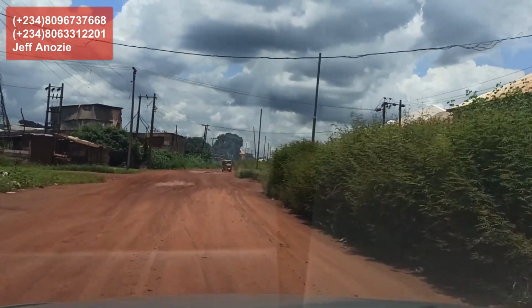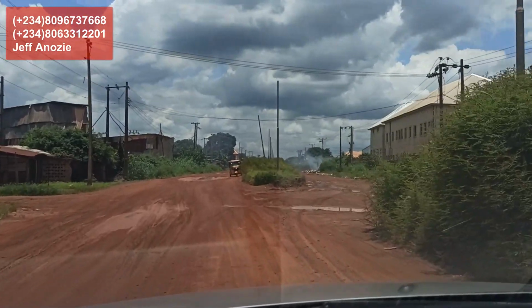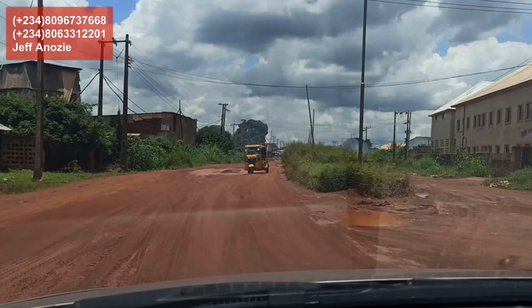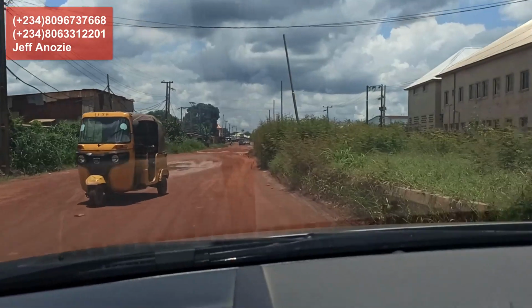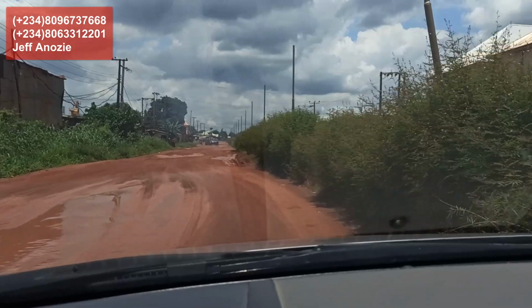Now, if you see this entrance, there are more of the industries, and then when you're driving, you can now see a lot more residential. Okay, as people actually live here, and it is a beautiful place to live, especially because of the fact that you get power supply almost all the time.